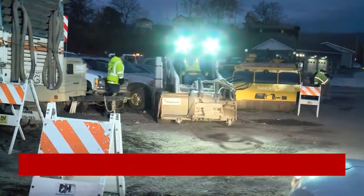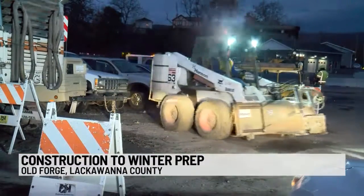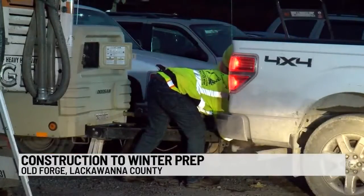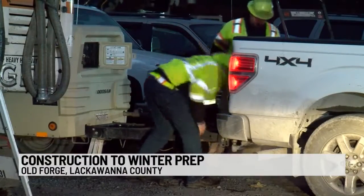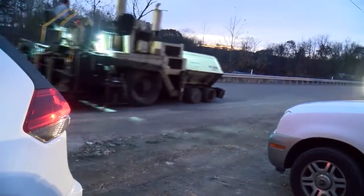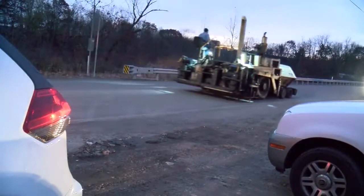And with that winter weather on the way, PennDOT is making the switch from construction season to winter preparation. We found one example this morning in Old Forge. PennDOT is still doing some milling and paving work along Spring and Main Street near Moosic. Currently, they're trying to beat the weather and finish the work they've had at hand. Now, PennDOT wants drivers to take extra precautions on the road before the snow hits.